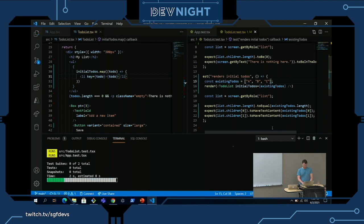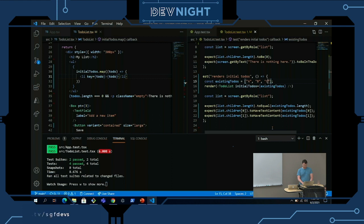I can prove that it actually still works just fine. So sometimes the refactor step is how do you make your test a better test? How do you make it easier to read the test? How do you make a cleaner version of the test? Okay.